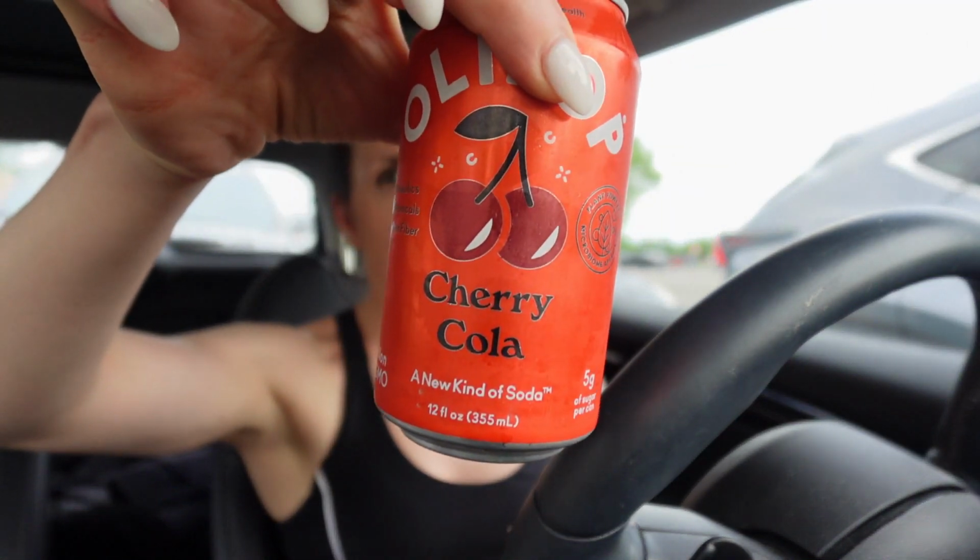So I swung into Target after my workout, because it's in the same strip, and of course I had to get my very favorite cherry cola to kick off this Friday. And reward myself for doing a good job and a hard workout.